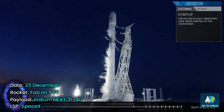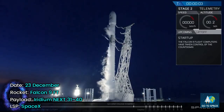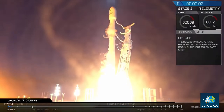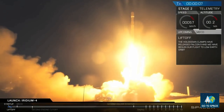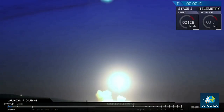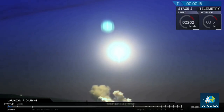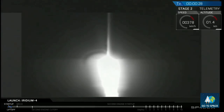Ten, nine, eight, seven, six, five, four, three, two, one. Liftoff, Falcon 9. Vehicle's cleared to dock. Moving to 3.170.